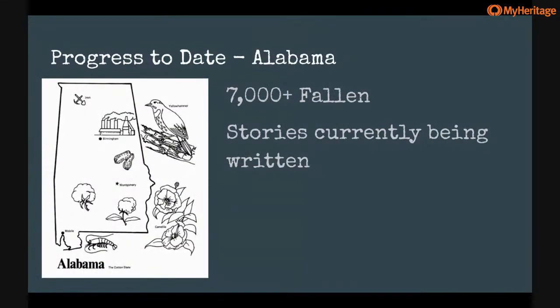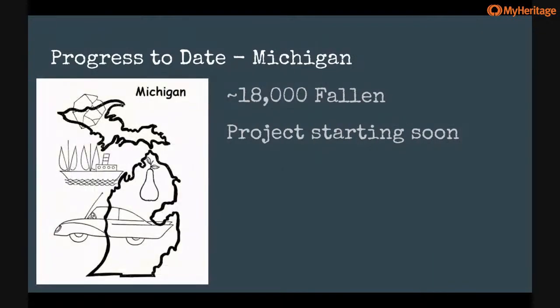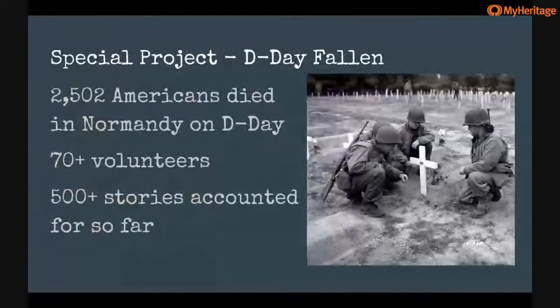We have an individual in Alabama that's doing it for that state. There are 7,000 fallen there, and they don't have quite as many people working there yet, and they didn't start quite as early as the Utah group, but they're making progress every day, and as more people join, we're getting more stories written. And I have a woman in Michigan that's interested in doing something there, and there are going to be 18,000 we'll have to do in Michigan.